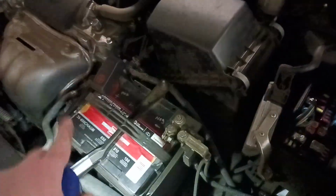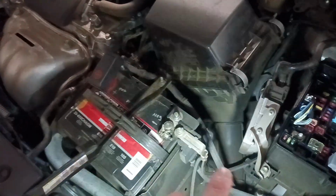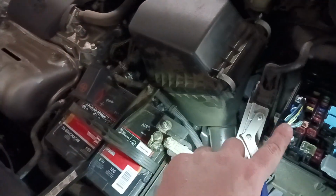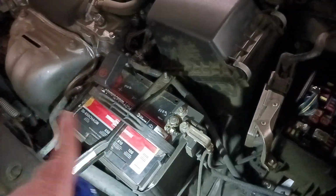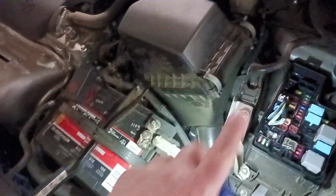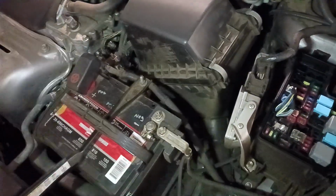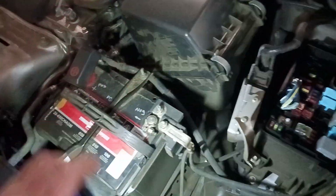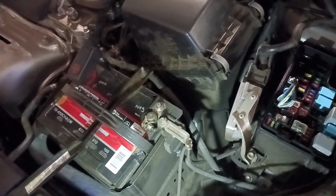If that doesn't work, then I'll do the battery. With that being said, if you see a video after this one, it means the fuse thing didn't work and I had to disconnect the battery. If you don't see a video after this one on this specific topic, it means that the fuse thing worked. If you do decide to try it yourself, remember, you're at your own risk, warning, liabilities, all that stuff. Like I said, this video is designed for entertainment purposes only.